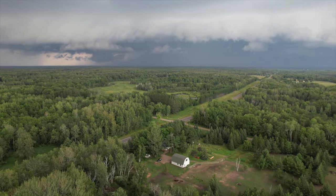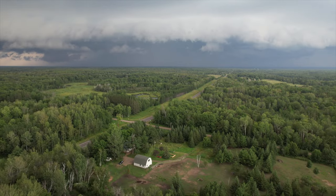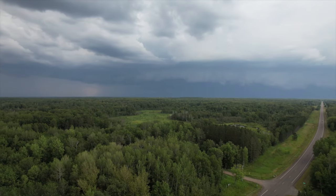The decent weather didn't last too long because I noticed a storm front coming in, and it was coming in pretty quick.